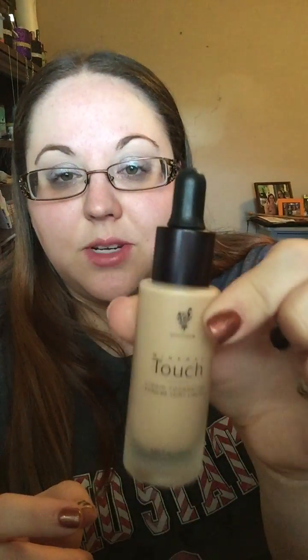So anyway, this is what it looks like, and it has a little dropper on the top. So before you use it, you wanna make sure you shake it up really good, and you wanna make sure you get any that was in the dropper too, just because it does separate if you don't. So you just wanna make sure it's really mixed up well.